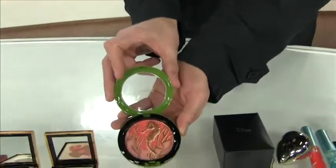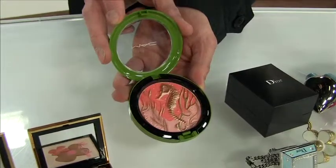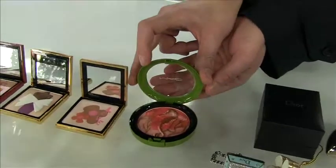So you set it aside and these are becoming collectibles because you can sort of see they're little works of art. This was from a few years ago, a summer collection from MAC, and they did this whole seahorse theme, and I thought that this was so beautifully done. So again, this gold seahorse. Love that one. MAC does some great compacts too.